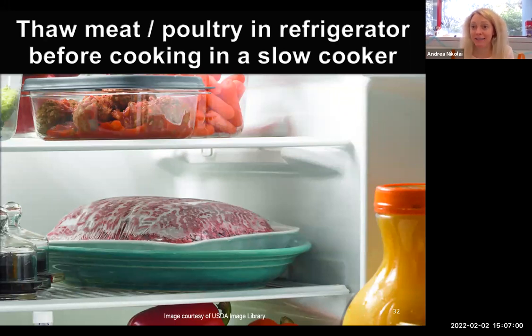So this is different than an Instapot. An Instapot has the advantage of being able to cook frozen food. But with a slow cooker, you have to thaw the meat or poultry in the refrigerator. So you just have to plan ahead just a little bit longer.